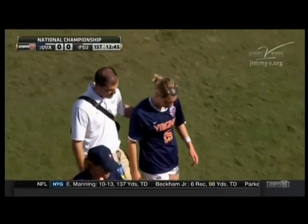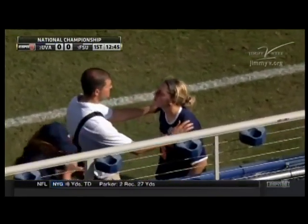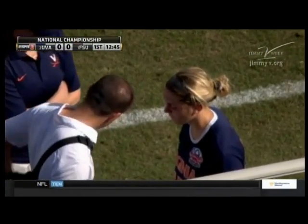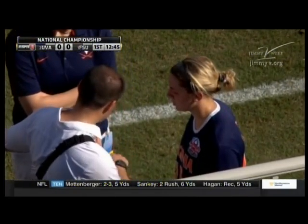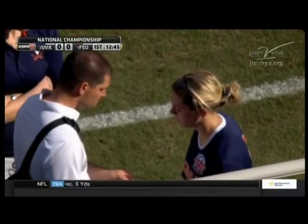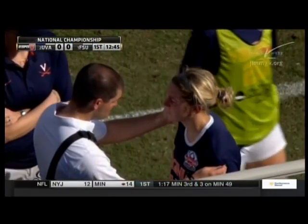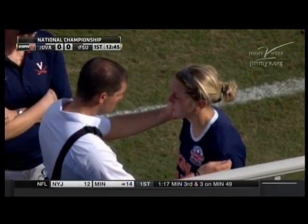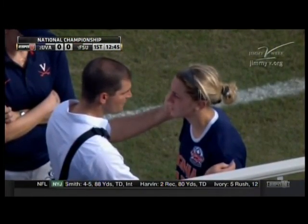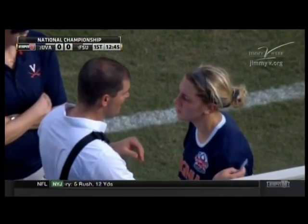So Iordanou will get looked at here, obviously. She's a left back, but I'll tell you what, she's scored some big goals this year for Virginia as well. They've got 10 players on this Virginia team with 4 or more goals. And as you mentioned before, I think it's now 17 goals from that back line.